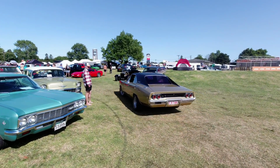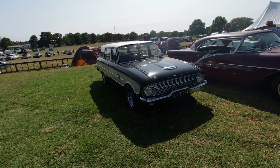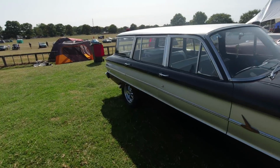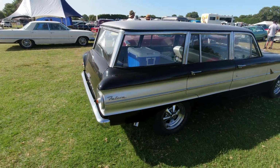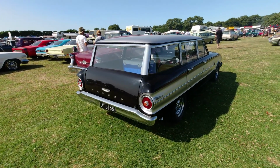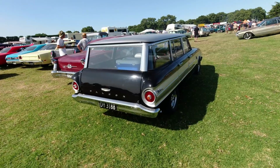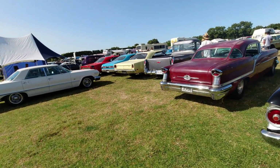Oh, if only you could smell the richness. Ford Falcon wagon. I apologise for the sunlight being rather strong, but it's New Zealand. It is quite strong. That looks almost dainty. That's quite sweet. It's before they became utterly enormous later on. Some interesting cars over here.